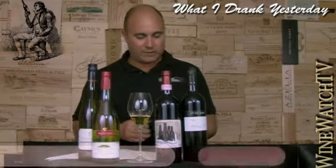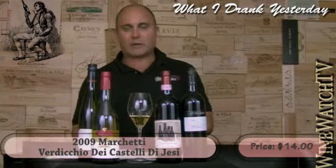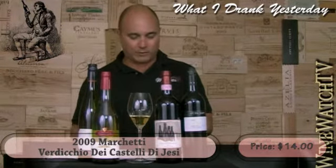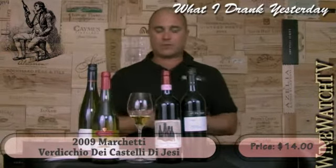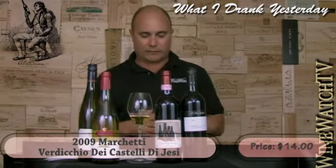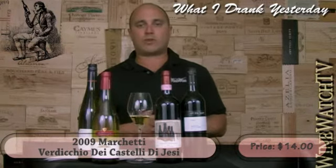Nice little values. The first one, Verdicchio di Castelli di Jesi. And this is from Marchetti Vineyards. And a nice little Verdicchio. These are simple wines, light bouquet, sweet tart-like fruit, little hint of whetstone. Very fresh and clean on the tongue with a nice hint of stone-like minerality. And a nice zesty finish, leaves the tongue salivating for food at 12.5% alcohol. A really nice, light, refreshing white wine.